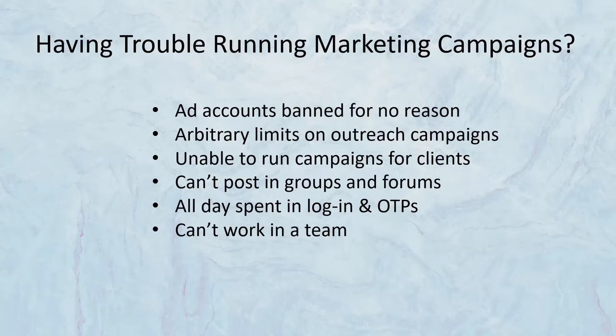Ad accounts banned for no reason and unable to create new accounts, arbitrary limits on outreach campaigns on social media, unable to run campaigns for clients because you've got to log in to their accounts, can't post in groups and forums and marketplaces, or you have no organic reach at all even if you try to post in there. And if you want to work with multiple accounts, you have to log in and log out all day, and you have to deal with OTP mess and messages on phones.